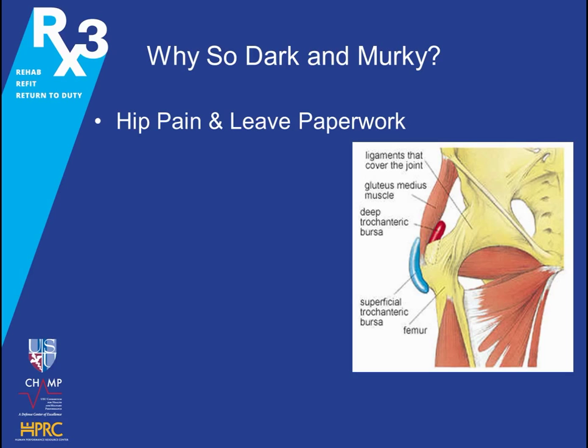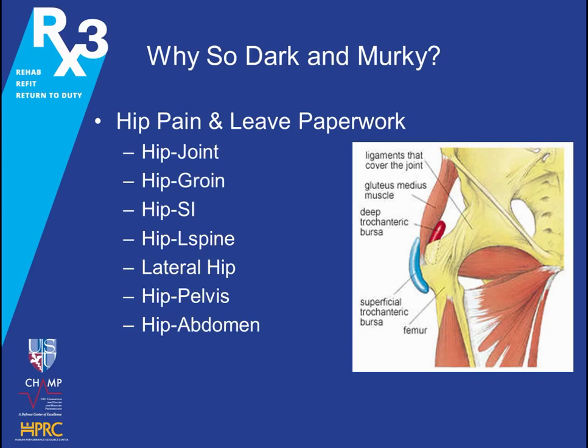Well, one of the main problems we have is which hip the patient is talking about. Is it their hip joint, the true hip joint right there? Is it hip groin, that might be a little bit farther down than that and into the thigh? Is it the hip SI joint that they're talking about, around back? Is it really an SI problem? Is it their hip L-spine? We certainly have seen people with back pain who come in thinking that they have hip pain, and that is very common. Is there lateral hip pain? That may be one of the more common sources of hip pain, and I think some of the easiest to treat, not that it gets better quickly, but the treatment for it is relatively straightforward.